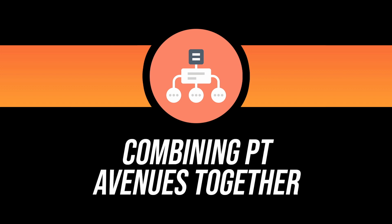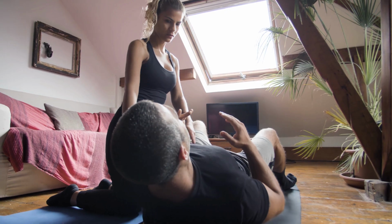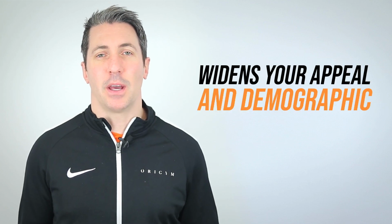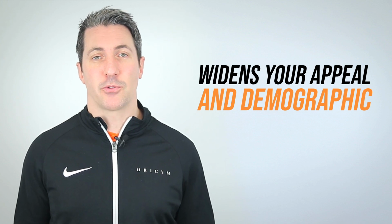Combining PT avenues together. You can combine any of these personal training avenues together to widen your demographic appeal. Some clients will be looking for a personal trainer to come to their home. Others will prefer just being sent an online program to follow, and some just doing classes outside. By offering more than one solution, this naturally widens your appeal and demographic, as you're not restricting your business to only one format of training.